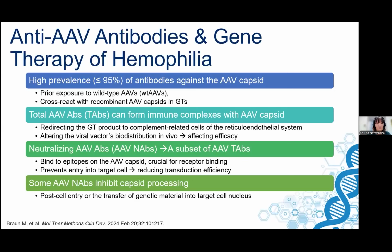There is a high prevalence of antibodies against the capsid due to prior exposure to the wild-type adeno-associated virus, with possible cross reaction with the recombinant capsid used in gene therapy. The total antibodies can form immune complexes with the capsid, redirecting the gene therapy product into the reticuloendothelial system. Neutralizing antibodies, part of the total, can bind to some epitopes in the capsid, preventing the entry into target cells and reducing the efficacy of transduction. Some neutralizing antibodies can inhibit the capsid processing or transfer of gene material into the nucleus of target cells.